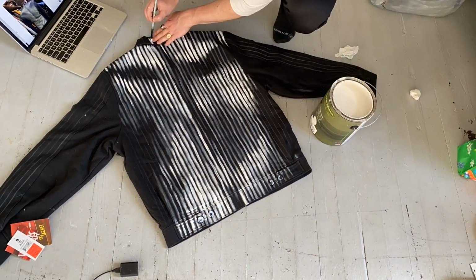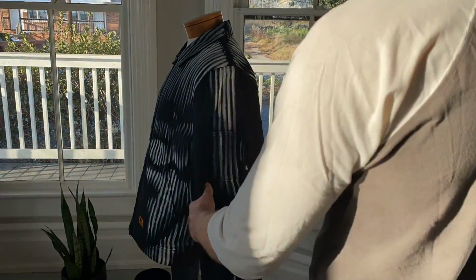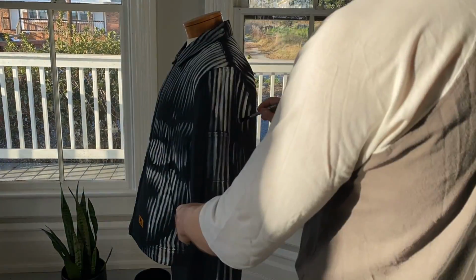To finish the sleeves and connect the front and back at the shoulders, I moved the jacket to my form to paint it in 3D. I always like to do this near the end of a project to be able to see it from multiple angles and far away and make adjustments.